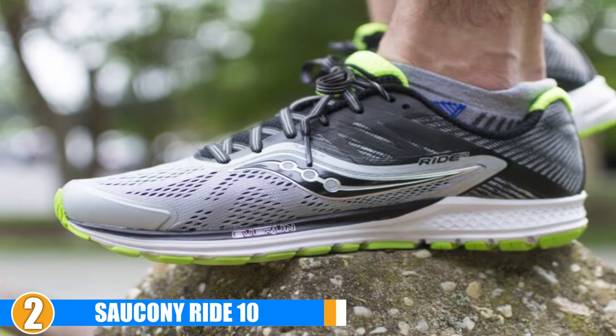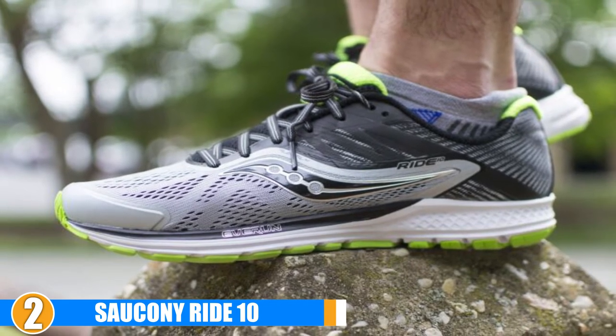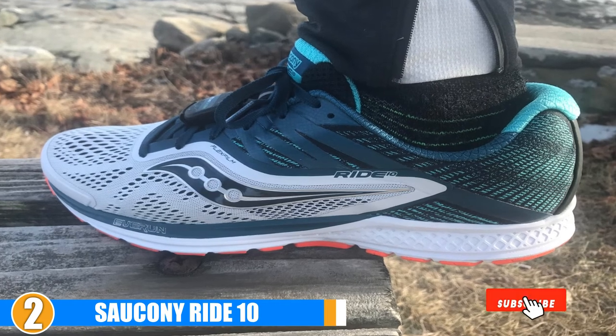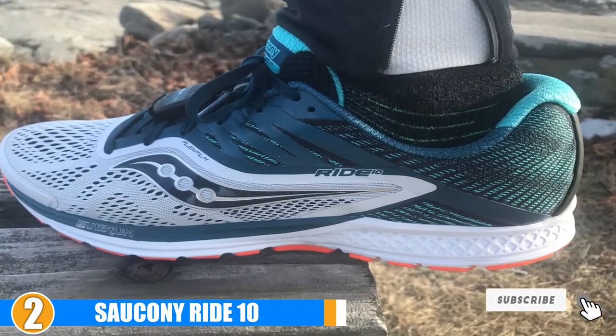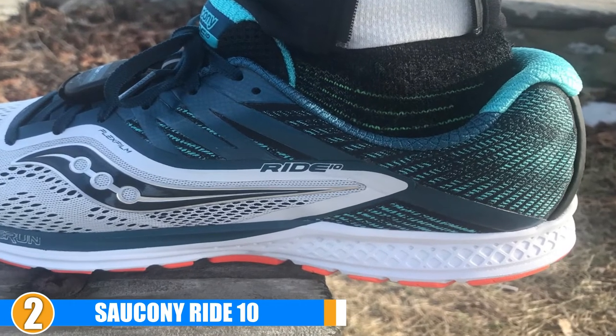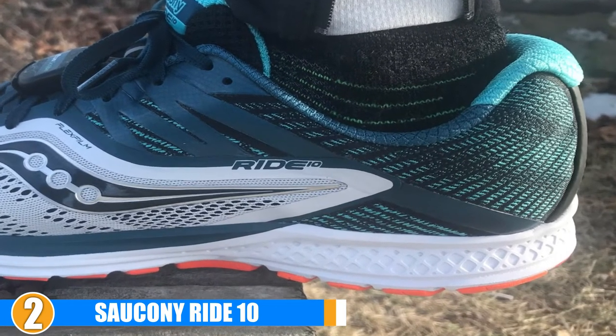Cushioning. Saucony's new PWRRUN foam in the midsole cushions your foot with each step. The Everun topsole offers increased energy return for a more rewarding run. It is a highly flexible shoe with high arches for those looking for an incredibly comfortable shoe.